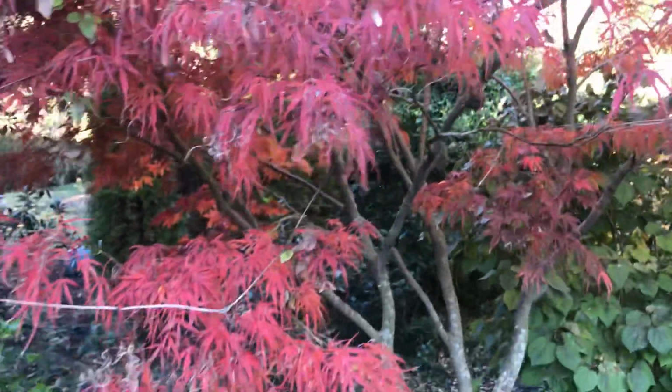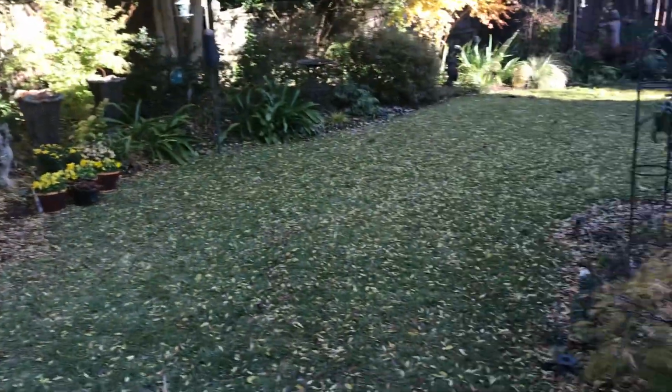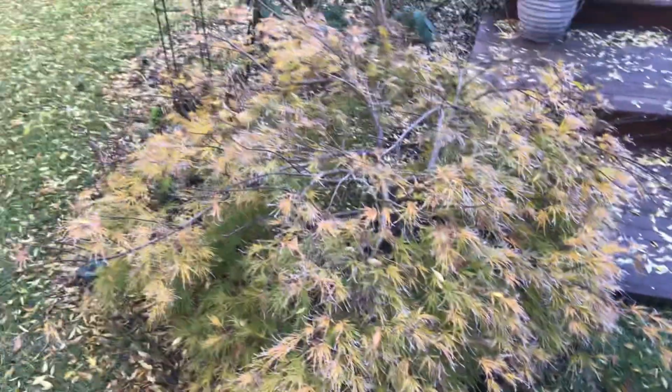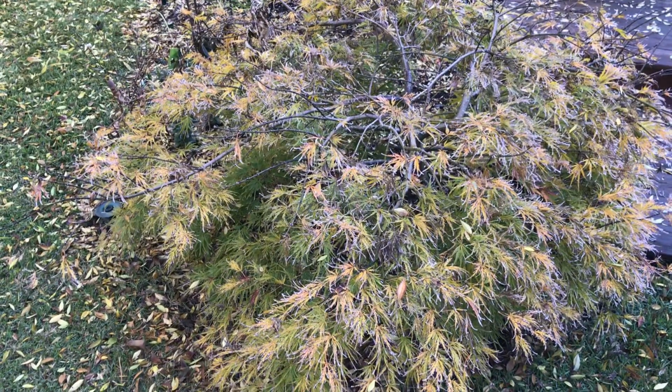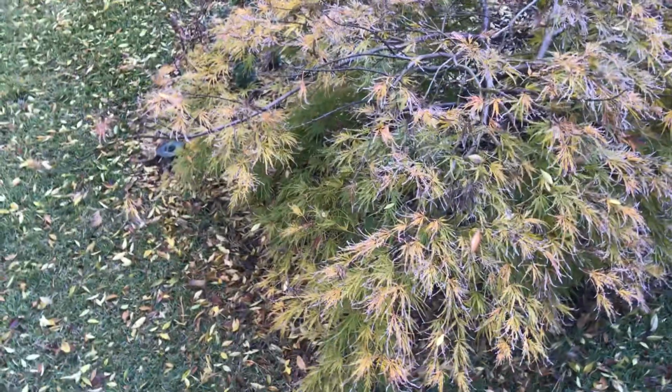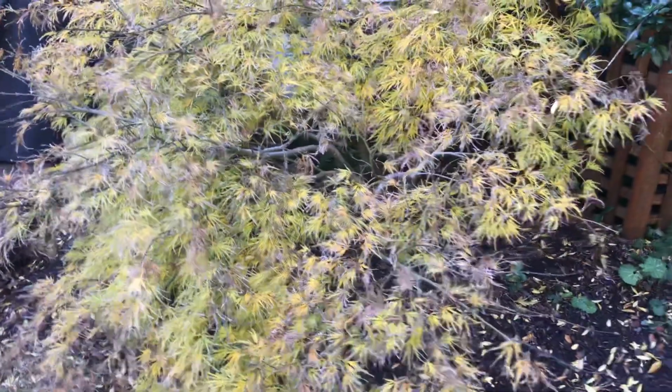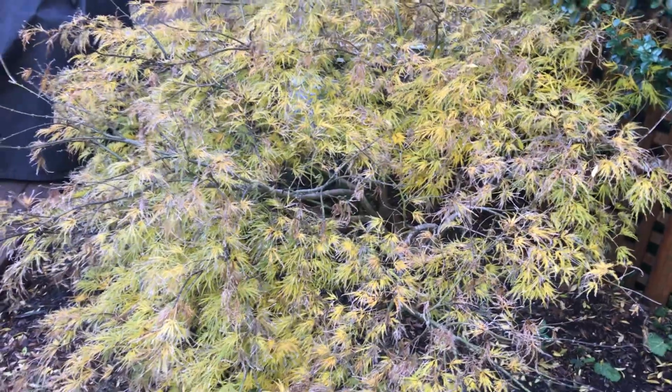And I'll just finish off with a couple of other ones that are not spectacular in color, but not half bad either. And these are Waterfall. This one is Waterfall. It's pretty. And over here, again, this kind of muted yellow color, Waterfall Japanese maples.